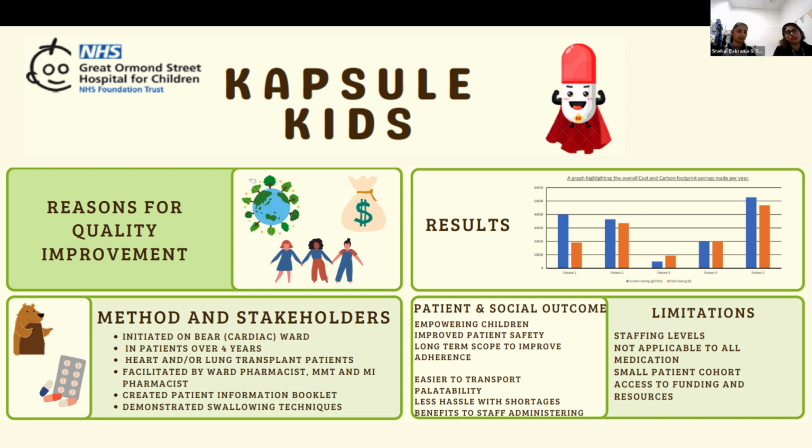And with the ongoing issues with medications having shortages, which is predominantly associated with liquid medications, switching children over to pills and capsules meant that there would be less hassles with dealing with shortages. This also meant that there was a benefit for staff as well in administering medications.